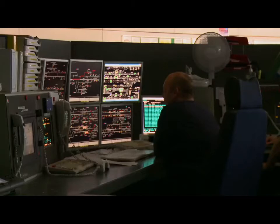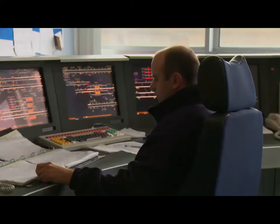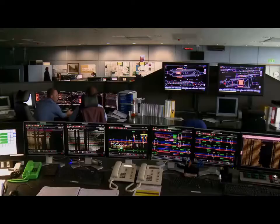The computers that Network Rail uses in this type of location are specifically designed for this type of system. They use various safety protocols and various fail safes. You get three computers working in tandem with one another, and before any decisions are made, two of the computers have to agree with one another.